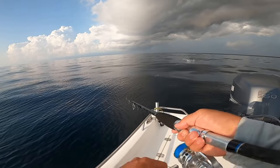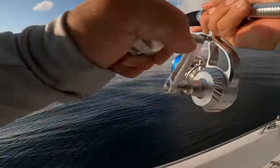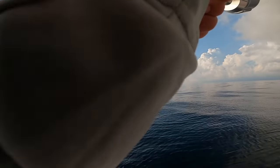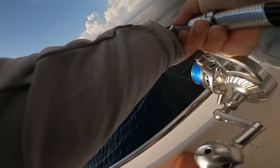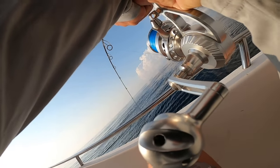Oh, they're after it. Got it, got it, got it. Got him. Get his head. Got him. Come on, get up. Got it. Yeah. Get up. Get your butt up.